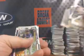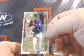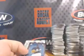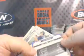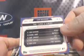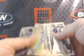Oh, I see a purple mini. First, Jose Berrios, Twins mini. Nice Yankees hit. Luis Severino. Purple mini. 84 of 250. For Chris and the Yankees. It's a nice little mini hit.